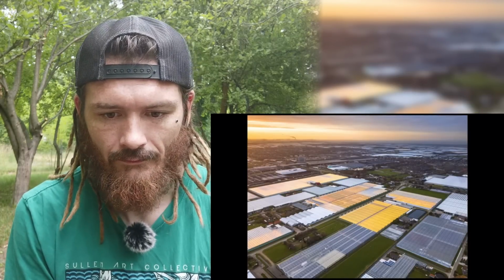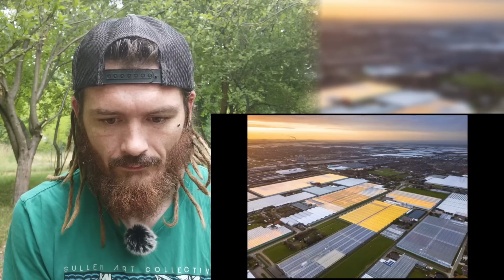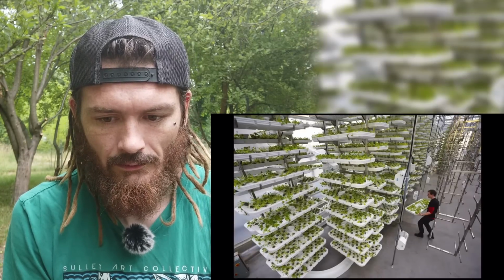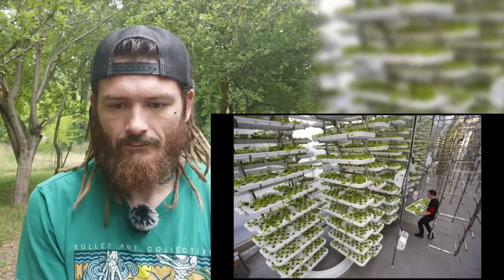We'll take you inside their greenhouses where they grow tomatoes, peppers, and flowers using less water, fertilizer, and pesticides than anywhere else. Oh, wow. We'll also introduce you to some of their breakthroughs in vertical farming, seed technology, and robotics, which are transforming the way we produce and consume food.